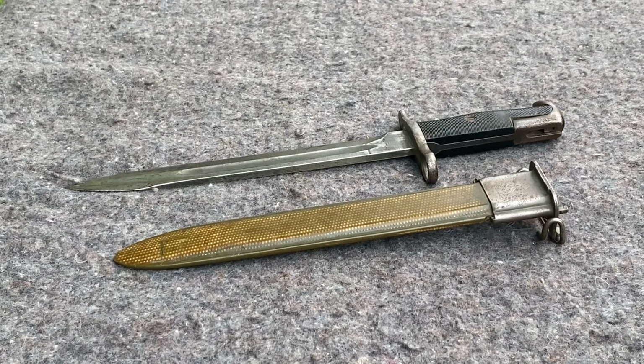Then there was UFH, which was Union Fork and Hoe Company. They were out of Columbus, Ohio. UC, which was Utica Cutlery Company, out of Utica, New York. PAL, P-A-L, for Powell Blade and Tool Company, out of Plattsburgh, New York. AFH, American Fork and Hoe Company, out of Geneva, Ohio. And OL for Oneida Ltd., which is out of Oneida.